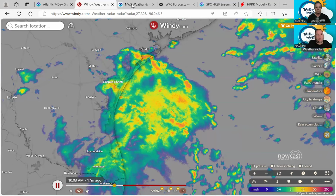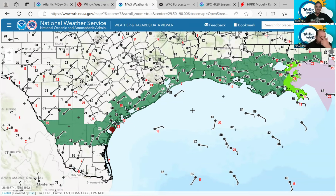Yeah, this has been a mess, and I don't know how else to explain it really. I mean, this is what you can get around here in September when the steering is very weak. So we've had this surface trough and at times weak low that's kind of meandered up the coast and down the coast. Today it's down the coast in this area, and it's going to meander back up to the northeast as we get into tonight, tomorrow.